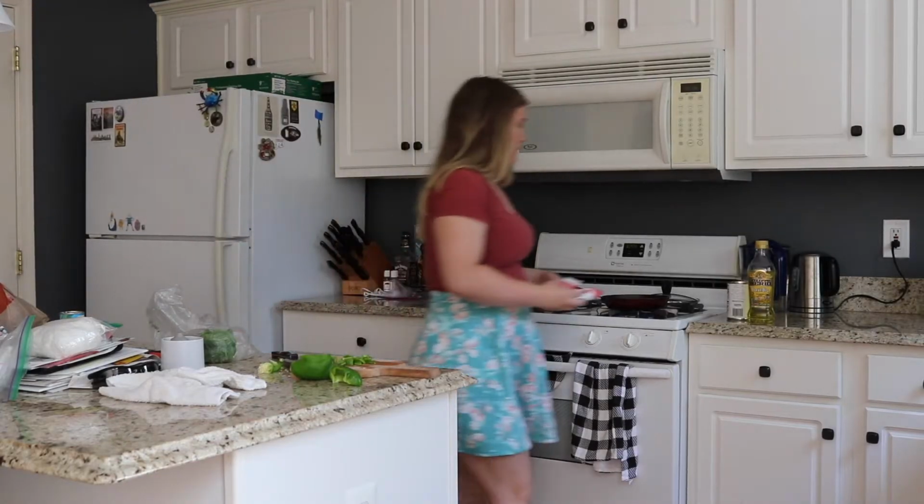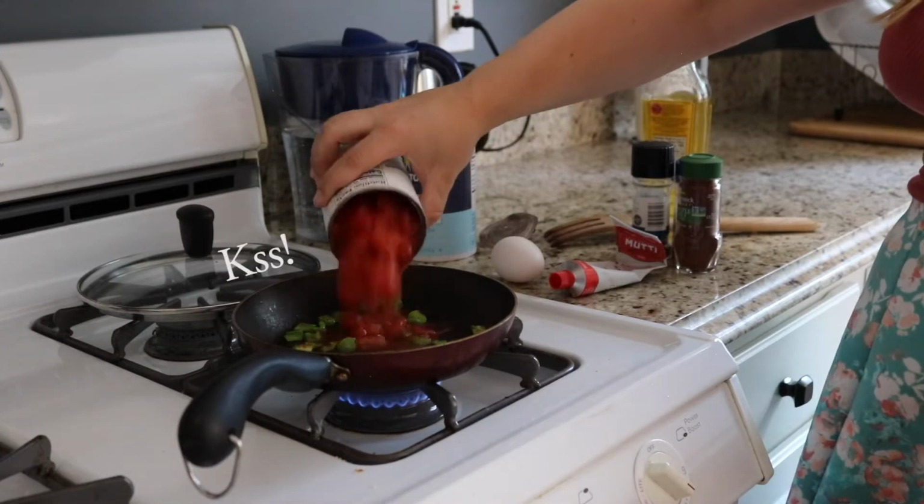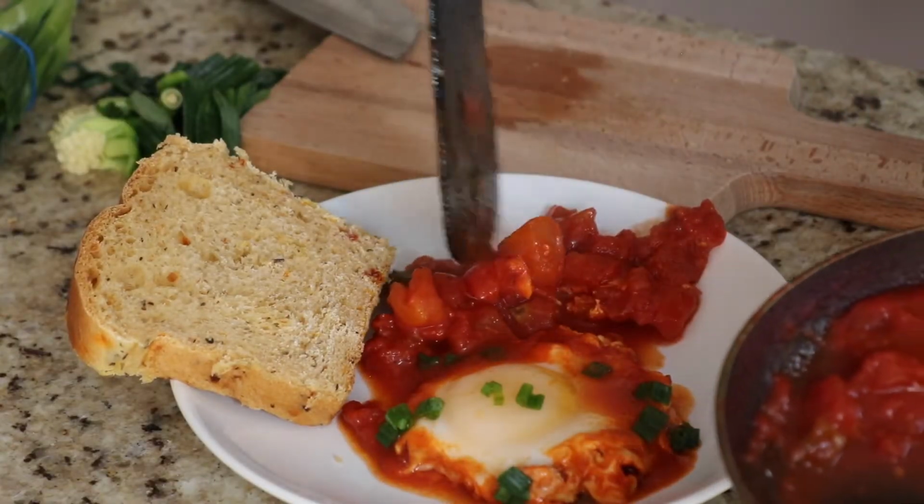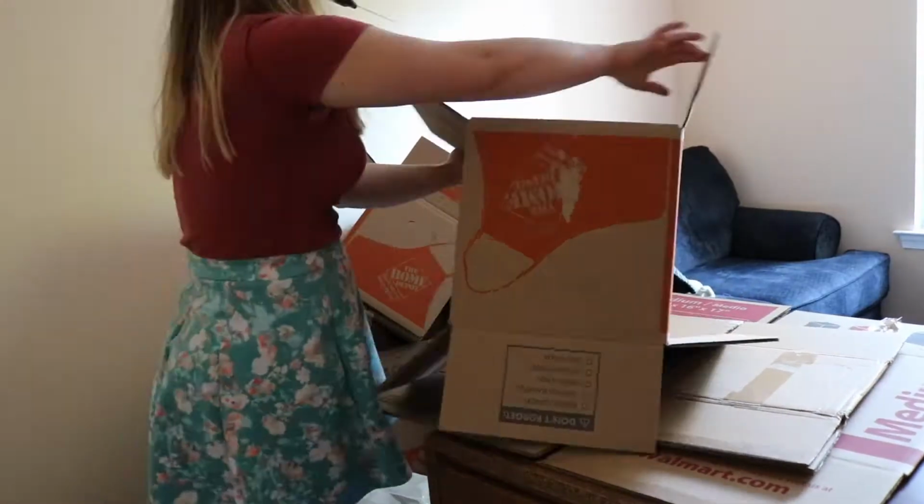So the only thing that's left to do is to unpack. I finished the kitchen and the pantry, and so I've been cooking again, and it's just been really nice to settle in. We have flattened boxes everywhere. Our recycling is maxed out.